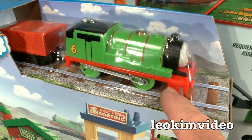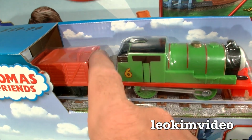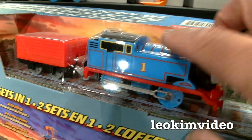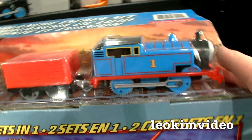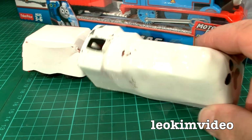As sad as it sounds, you basically cut like a ghost skirt. If it's a tender engine, you'll find there'll be plastic over the tender there. There's Thomas there in one of the larger play sets. He's got his plastic on him as well. I mean, it's just so simple to do. And as I've found, so often the most simple things are often the best.